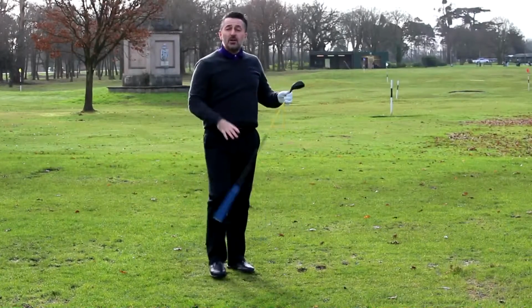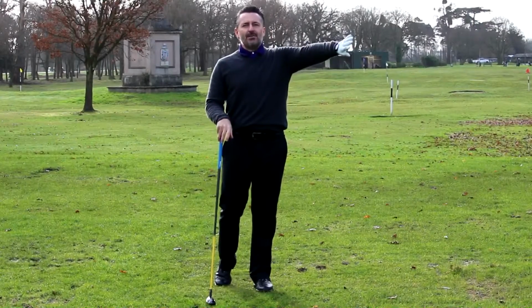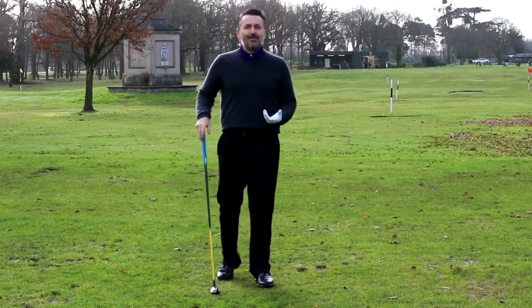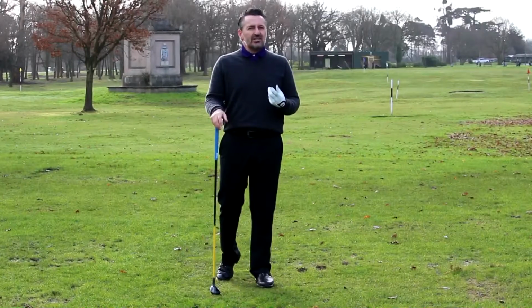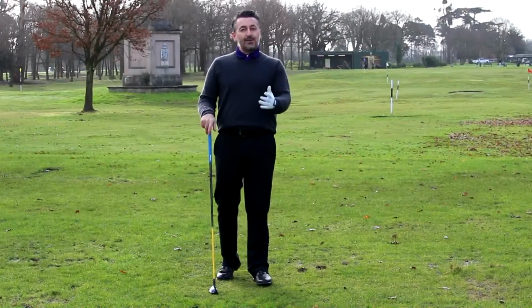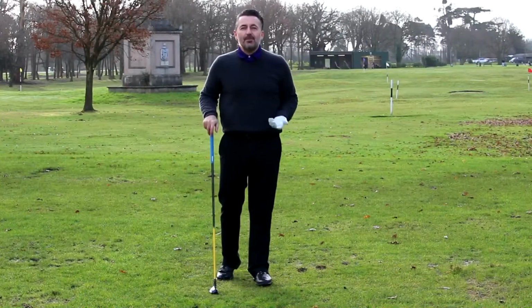Okay, now I'm going to review the shot. So I overdid that. I got too much shape there, but I was very aware that I'd created those impact conditions that I was after, but I did it a bit too much. So that's okay, I reviewed it, I've soaked up the sensations there, I've really learned something from that shot, I've really learned how much I can afford to feel that club face opening and what sort of shape it produced.